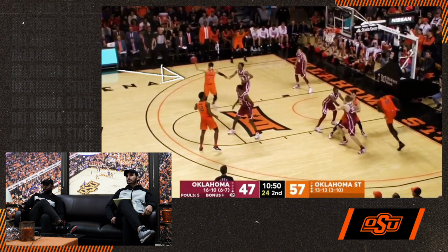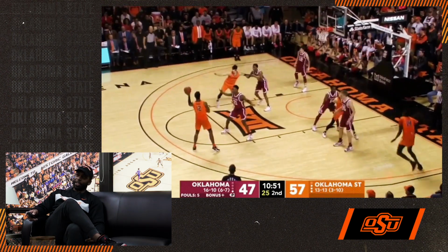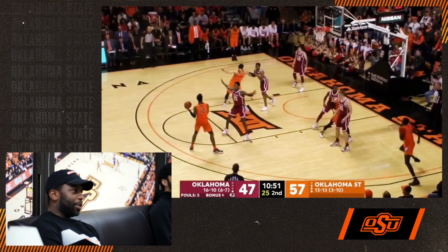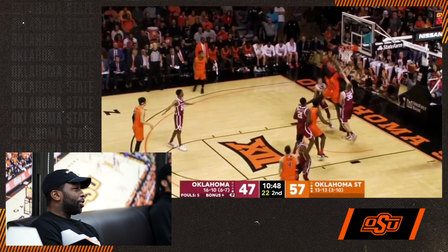Just shows you Lindy's basketball IQ. He sees him open and already knows he's got to make this pass pretty quick. So he never even puts a second hand on the ball. It's probably not the most fundamental way you want to teach it, but it's the way that this needed to be executed on this particular play.